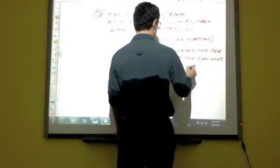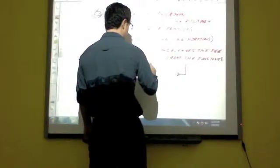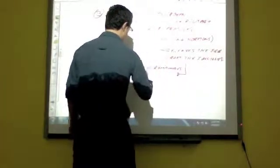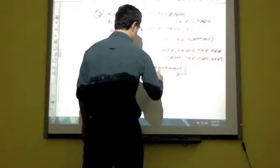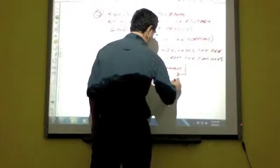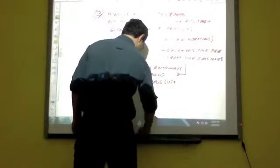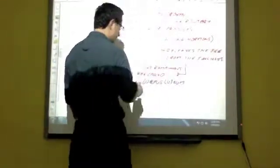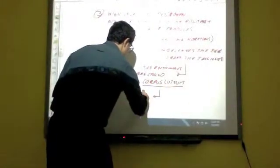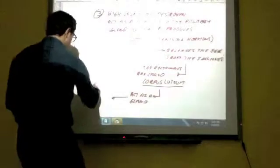Once the egg is released, the remainings of that follicle are called corpus luteum, because it's yellow. Luteum means yellow in Greek again. Corpus luteum. And this corpus luteum acts as a gland producing progesterone.